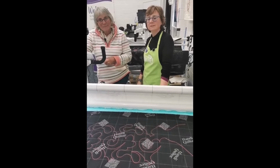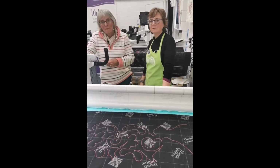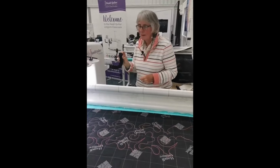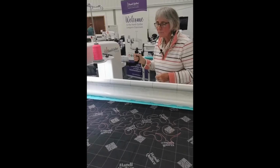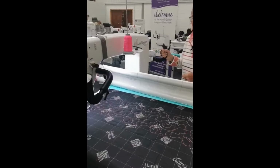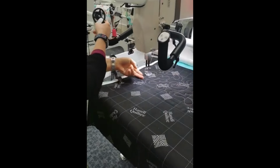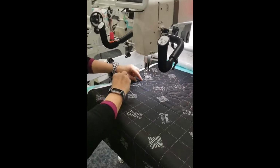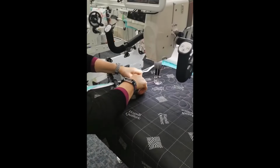Okay. A couple of people asked how you would now advance the quilt and line up the next one. Oh, yeah, we should show that, shouldn't we? Okay, so bring the needle up. I'll cut it for you. This is a bit I can't remember how to do. There we go.